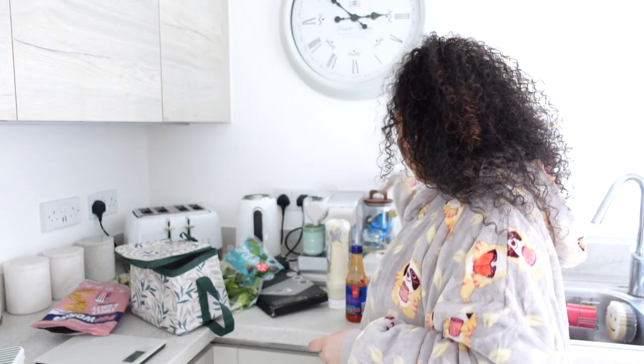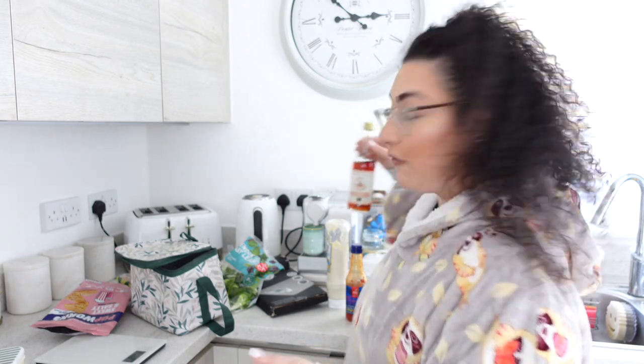In terms of in the morning, I'll have a coffee before I leave, and I usually use these Home Bargains syrups, which are like hazelnut or vanilla flavor, sugar-free, lovely.